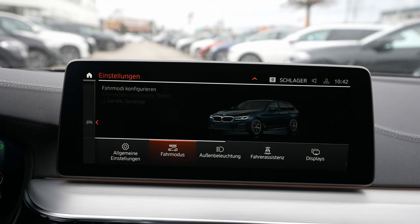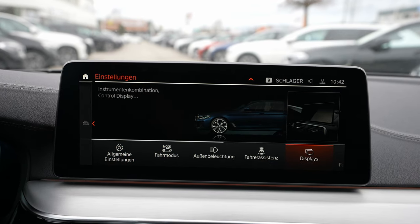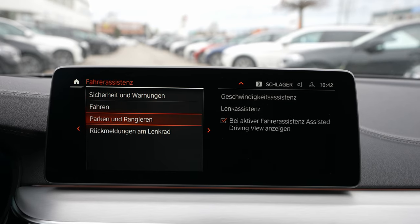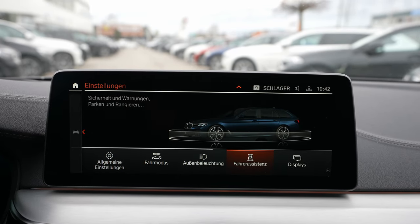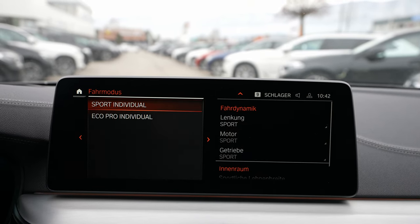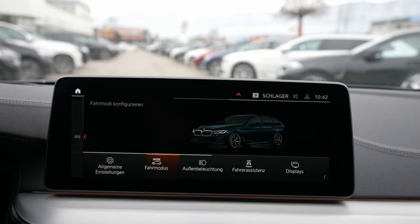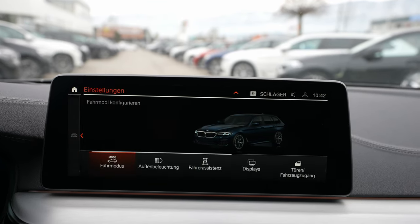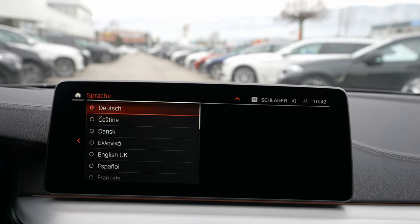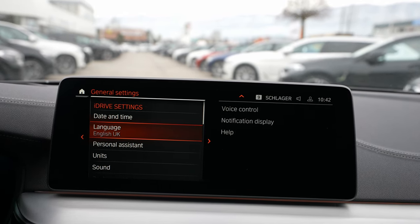Then you have the settings here. You can change the different settings for the lights and for driving. Here you already saw it before. Here you can change the different driving safety settings, the lights, the driving mode. Here you can change the driving mode, as I said, sport, eco, individual. You can customize it the way you want. I don't want to go too much into detail. Here you have the overall settings, so you can even change the language here. So for example, if you want to have it in English, you can change it very simply.